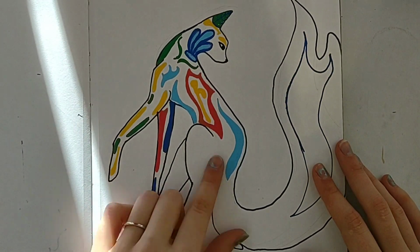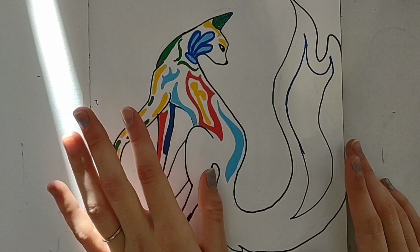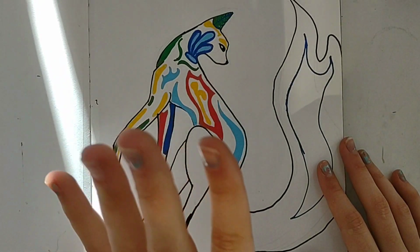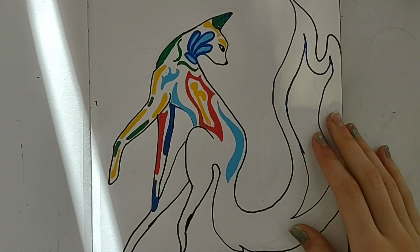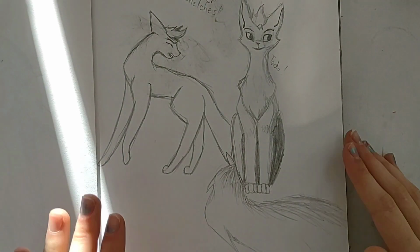This was when I first got Posca pens because I was like, oh, all the other artists are using Posca pens. I really want to use them because they have such good colors and stuff like that. Yeah, no, I hardly ever use my Posca pens anymore unless it's to outline something super big and I need black, or for blocking in colors.